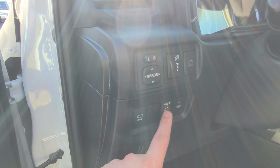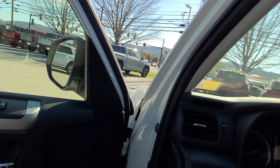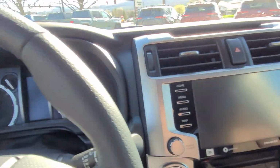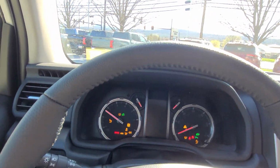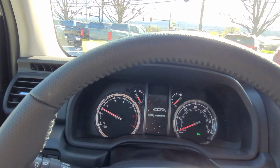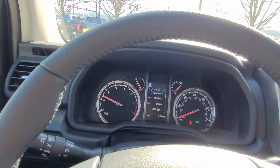This is how you turn on the plug-ins for the back there. Hop in now. Nice step up. Comfortable seats. Like the moonroof up there. Let me turn over the engine. Classic 4Runner appeal. Not only is this rugged, it's also luxurious and just a nice place to be in.